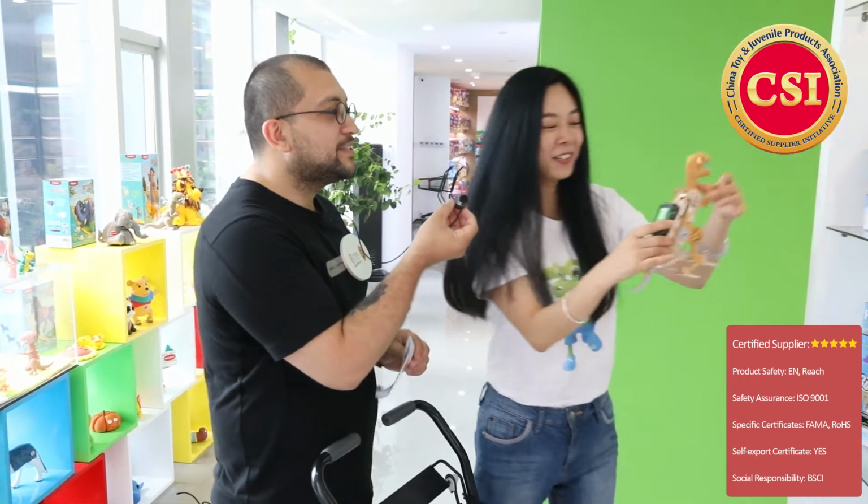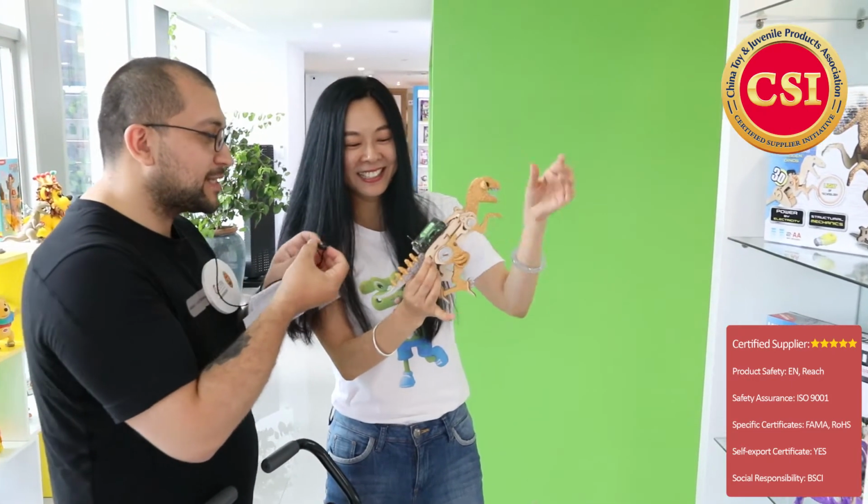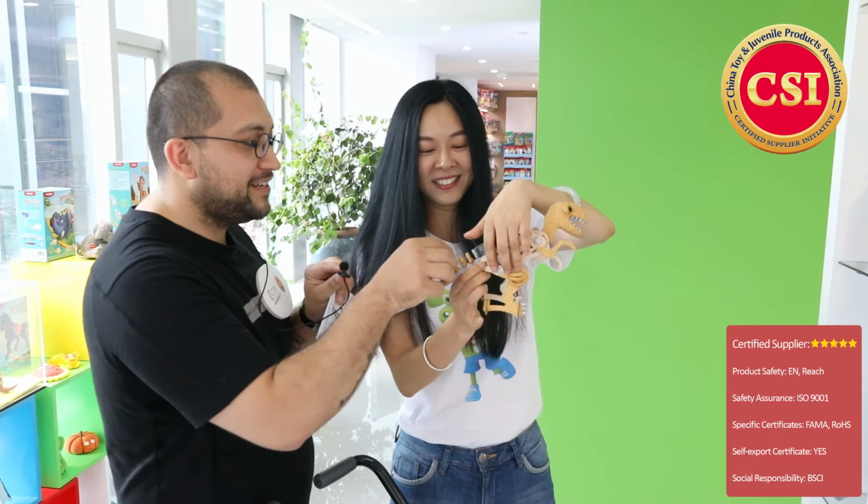Wow. It's not just a wooden toy anymore. It looks almost like a real 3D toy, right? Yes, right.